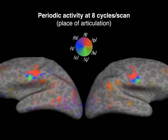But if you look at the signal that's periodic at the rate of once every 64 seconds, you can see a map of the mouth. And interestingly, it's not just S1, where you might expect that the palate and the tongue were represented straightforwardly, but you can see it in M1 as well. So there's a very systematic representation of place of articulation in M1, even though the muscular structure of the tongue is quite complex compared to the somatosensory representation of the palate.